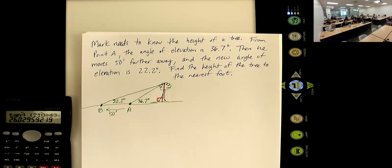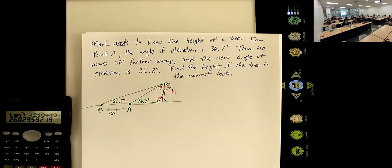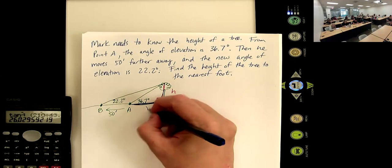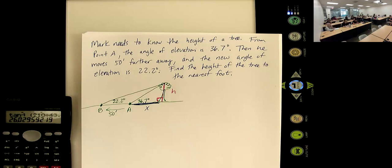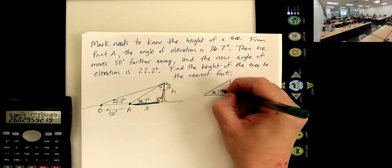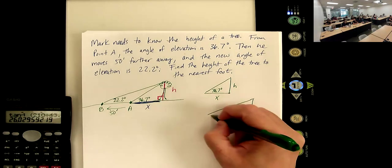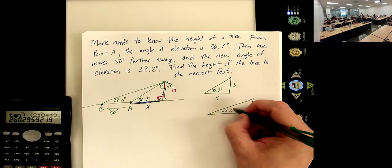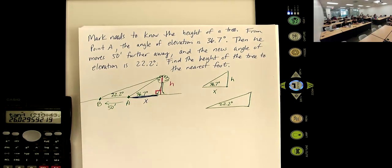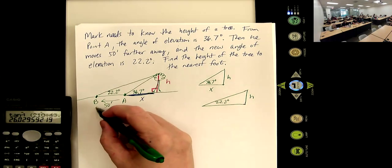That's kind of all we got though, right? We were looking for this, that's H. We're looking for H. But we don't know this distance right here. Let's call that X. So these are unknown values. So this is like having two triangles here. I can have one triangle that has 36.7 degrees and an X and an H like that. And I can have a second triangle, and this is 22.2 degrees. What about the sides on this triangle? That's the same tree as H, and now that full distance is gonna be X plus 50.